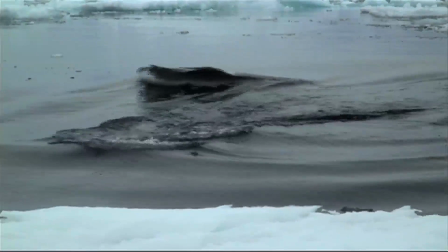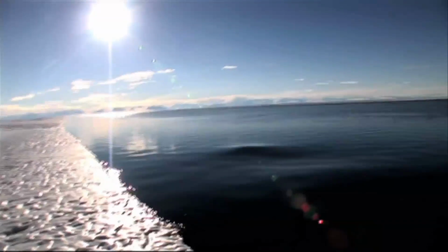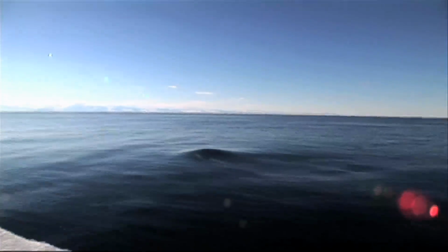Another thing we found is that when whales are present, and whales eat the same prey as penguins, the penguins have to change their foraging behavior because the whales are really big and they eat a lot.